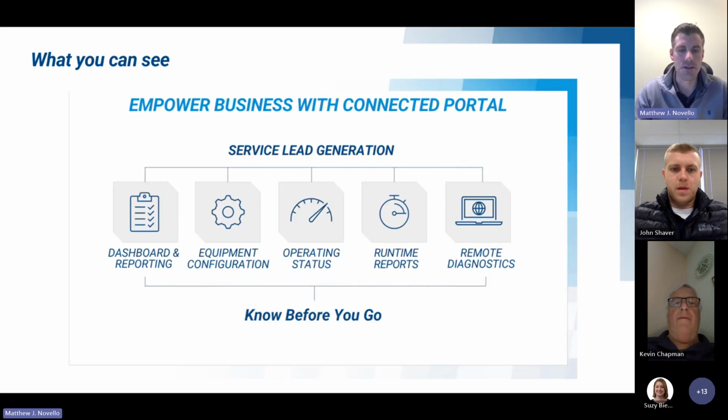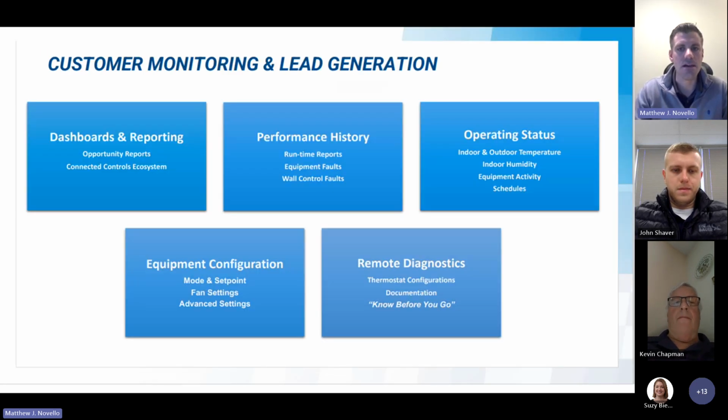This Connected Portal is going to be used for the Ion Gray and the Ion Black. And these are the 5 pillars that you'll be able to see on your Connected Portal. So performance history, you'll have a dashboard of what's happening with the system, operating status, the configuration of the system, and remote diagnostics for the Ion Black.